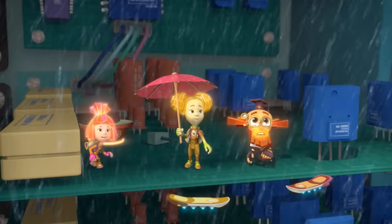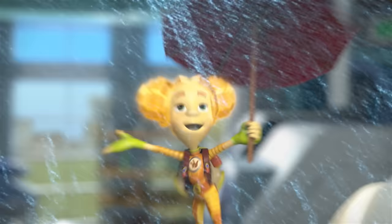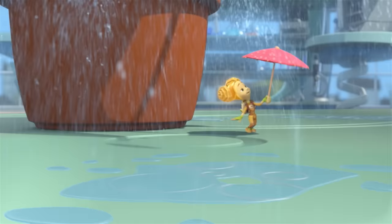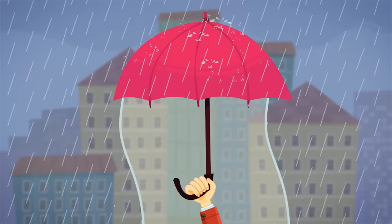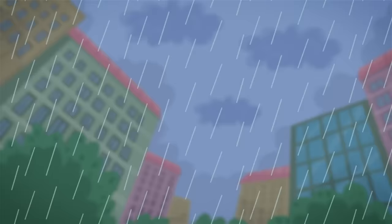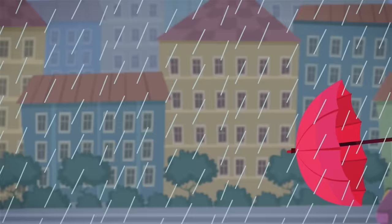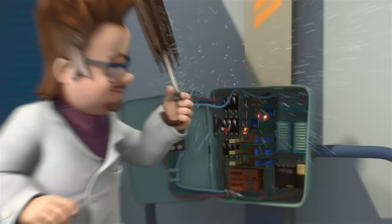Look, it's raining. You see? I told you so, and you didn't believe me. At least I won't need to water the plants. You're right about that.